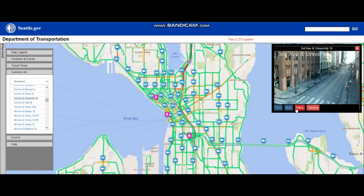3rd and Yesler is a pretty good camera because it's very head-on down 3rd Avenue. But there are many times where the camera is just looking down the side on Yesler and you can't really see much of anything in the way of buses. But there's another really good one, and this is probably my second favorite camera to watch.